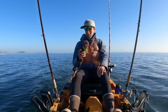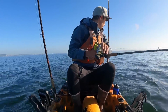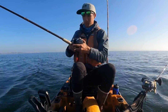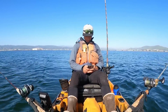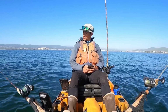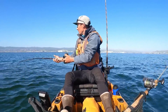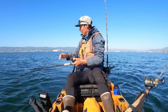Alright. Marked a little bait ball. We're in a little different area now. Drop down. See if we can find ourselves a fish in here. Getting a little bit shallower. All right, here we go. Got him. Got him. Got him.